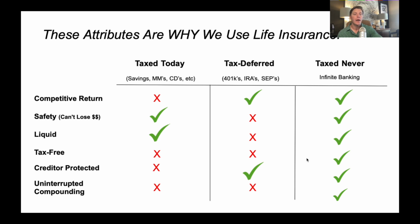It's liquid. Getting a policy loan is as easy as shooting me a text and saying, "Hey, Nolan, I need $50,000." I say, "Sounds good." It'll hit your account in 2 to 3 business days. It's tax-free. Any dollar that goes in this is never to be taxed by the government. You've removed the IRS as your partner for the rest of your life.